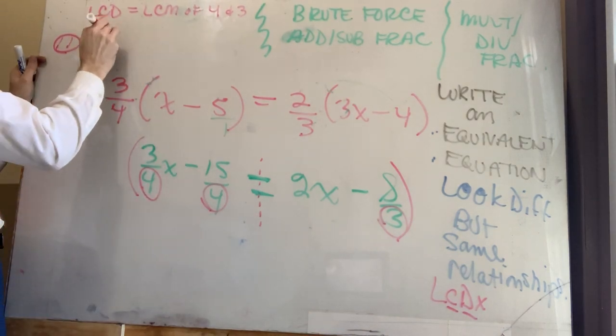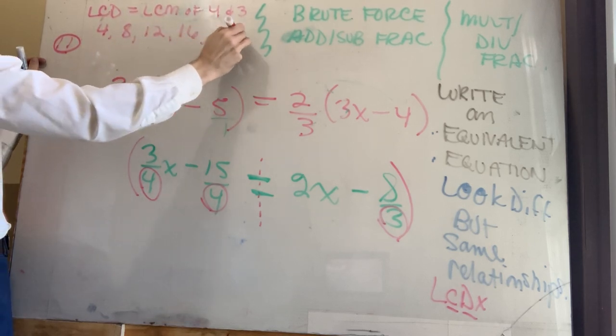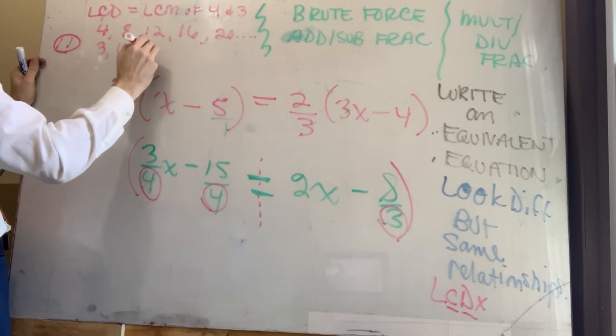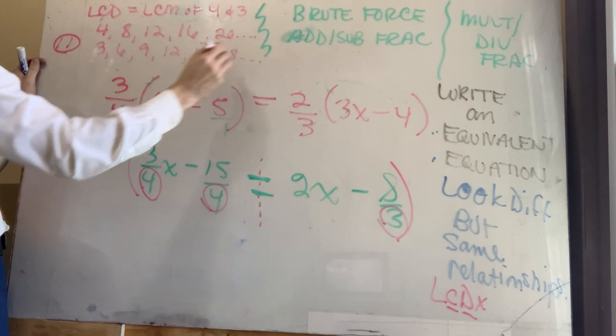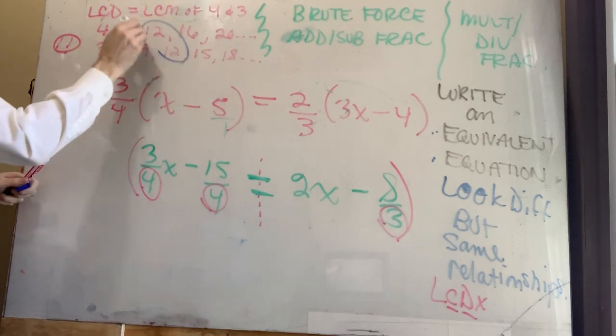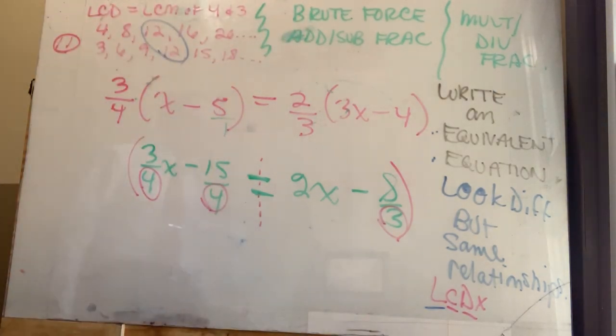What are the multiples of 4? 4, 8, 12, 16, 20, and it goes on forever. What are the multiples of 3? 3, 6, 9, 12, 15, 18, and it goes on into infinity. What's the first number that matches? 12 is the best choice because it is the lowest one.